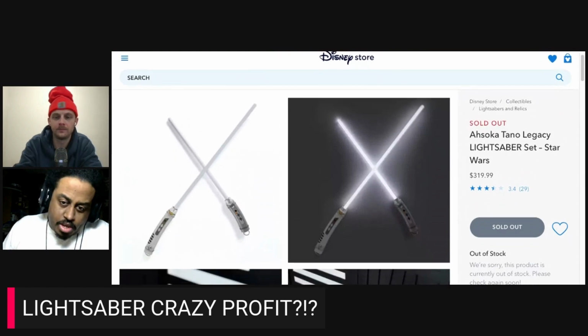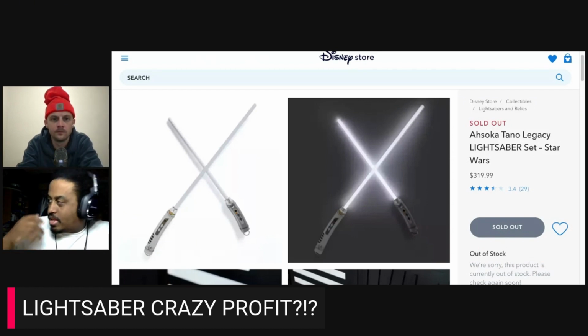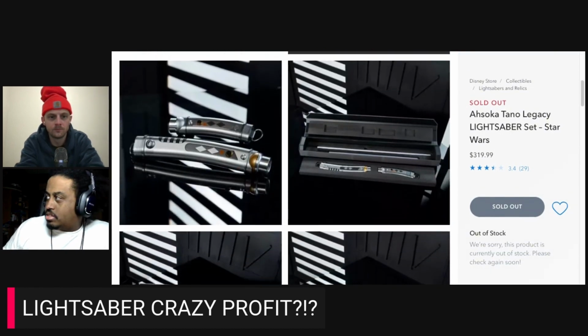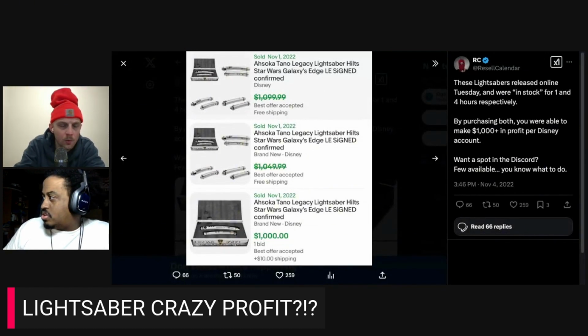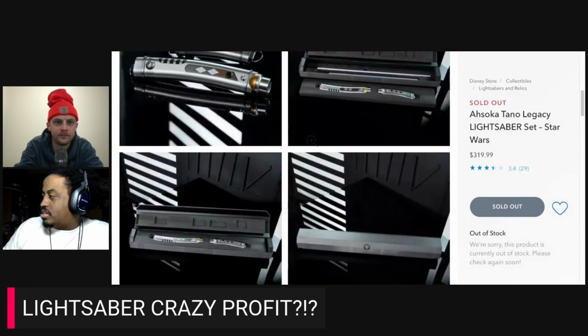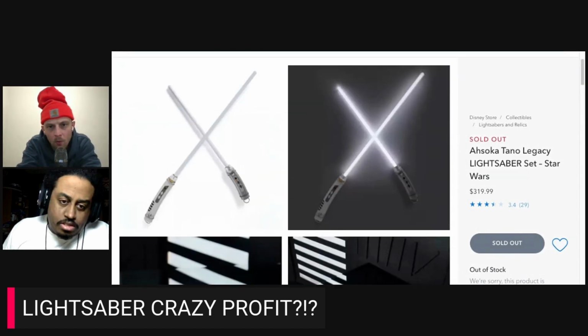Of course, like I said, Star Wars is big. I didn't really think twice about this. I didn't know it was going to be on the website, like at Disney exclusives or something, so I was surprised it was on the website. But when I saw this and the Anakins, they are jumping. The way they are selling now, over $1,000 going on right now for these Ahsokas. I was definitely surprised on these. But yeah, so that's mine for the week.